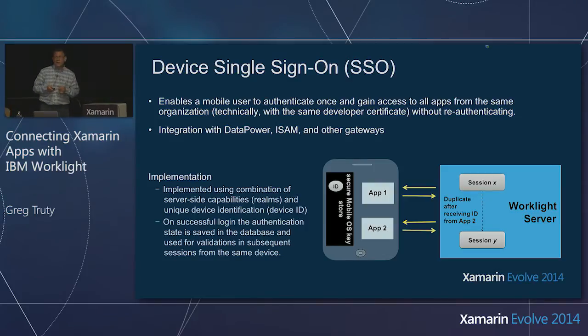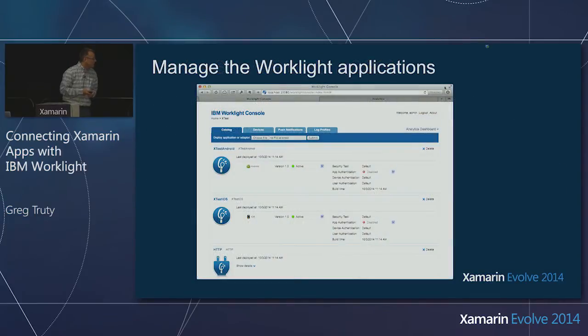So it's something that we see our customers doing that are building groups of applications as a way to manage single sign-on across a set of applications itself. In this particular mechanism, it keeps all of the security stuff done on the server side, and it keeps you from actually having to write passwords and things like that within the device OS key store. So it's a much more secure model.